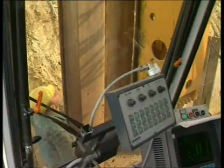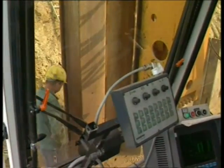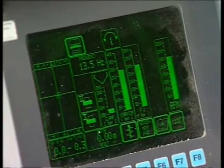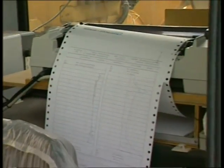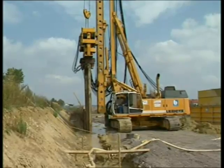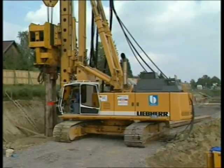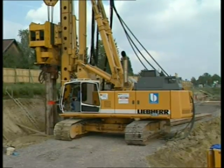The high-performance vibrator and a pull-down winch ensure powerful vibrating and active pressing are achieved for speedy progress of the piling work on site. The vibrator is powered by the basic machine and controlled from the operator's cab, saving fuel and personnel.